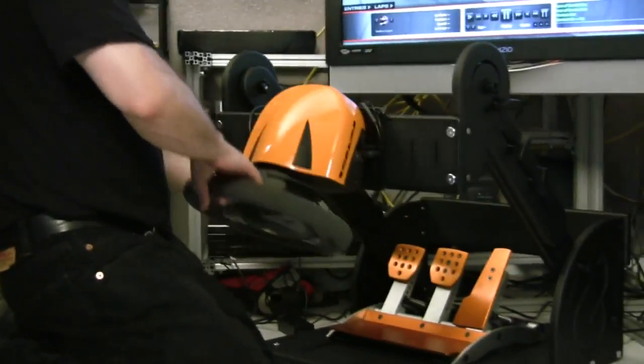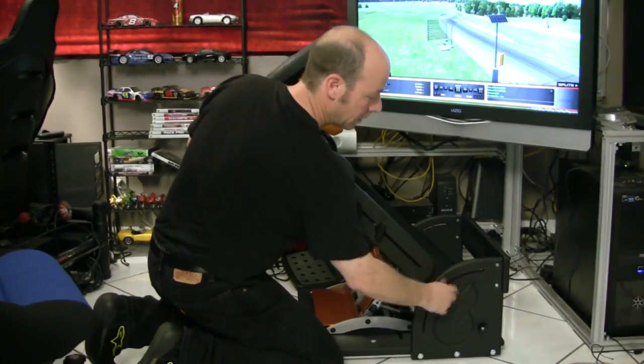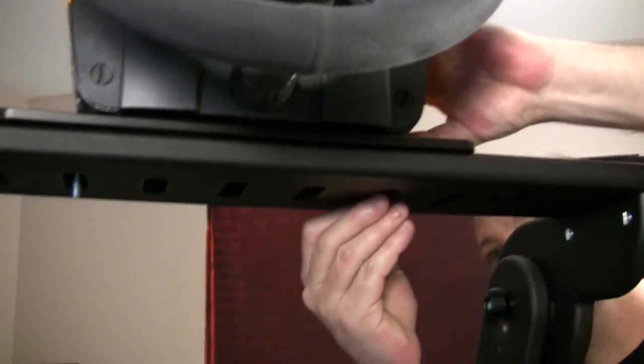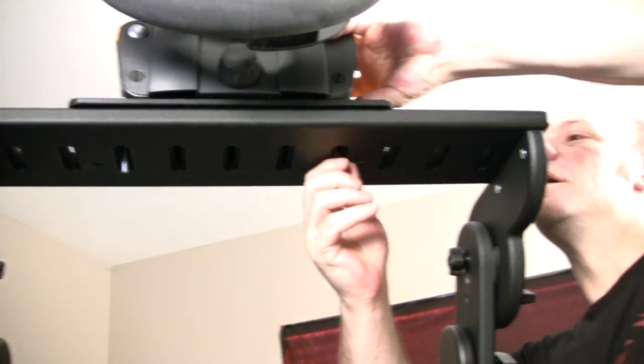So you can adjust the rake of the whole stand as far as how it goes up and down. You can adjust the rake of the deck. It's got holes for mounting other stuff. So anything you can imagine or want to mount in this type of fashion, it's pretty capable.